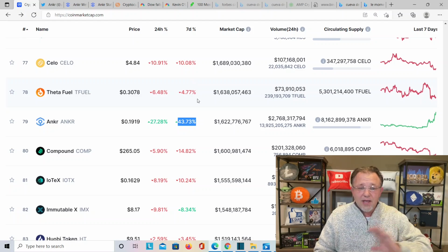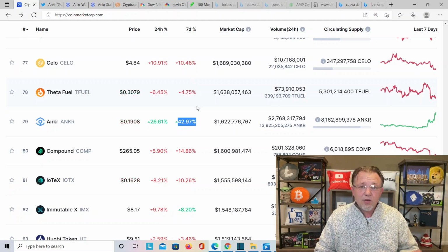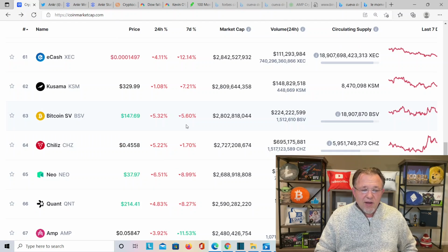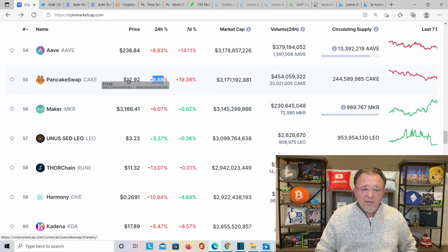All right, we're going to dig in and find some coins that are really on top right this second. Could be a great time for discounts. Bitcoin SV is down 5%, so there's a good one for you. PancakeSwap over here is down almost 19% in the last 7 days. It's down 9% in the last 24 hours. PancakeSwap traded at $12.92. It could be a good buy right this second.